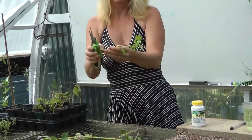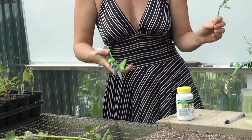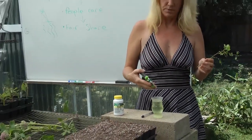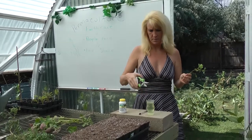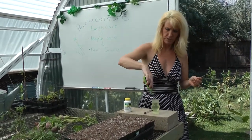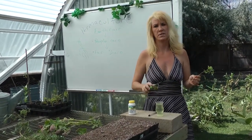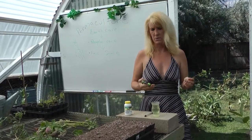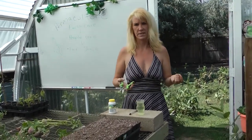So what I do, and you need to use bleach, you can use a bleach mixture of 1 to 10, but I just have pure bleach here because you don't want to spread diseases when you're propagating plants, so you really want to take sanitary measures.